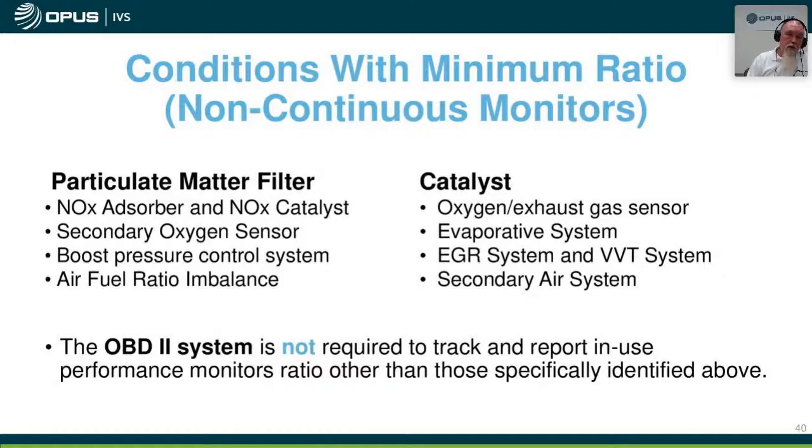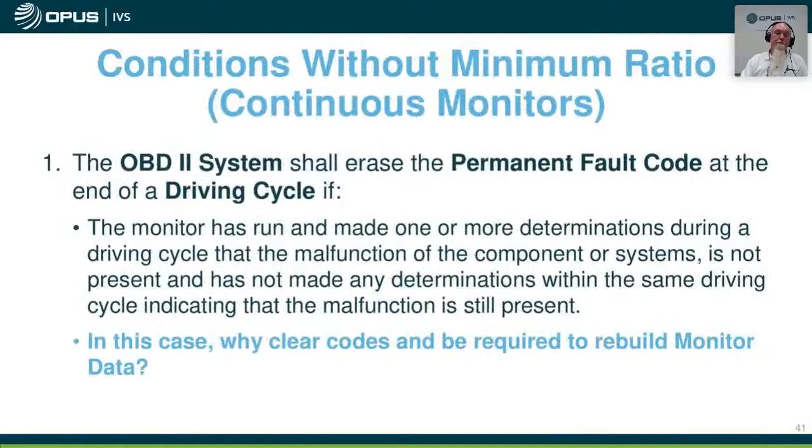Conditions with minimum ratio or non-continuous monitors, these particular monitors are multi-trip monitors. Some of them, in the case of SCR on a diesel, may not run for 15,000 miles. So you may have a bit of a time waiting for that monitor to run again. The OBD2 system is not required to track and report in-use performance ratio other than those specifically outlined above. Okay, so these are the ones that they are tracking.